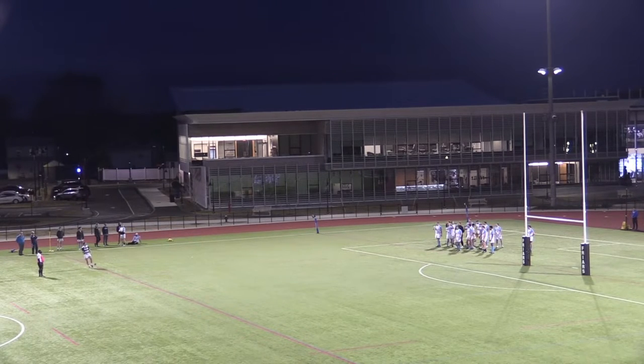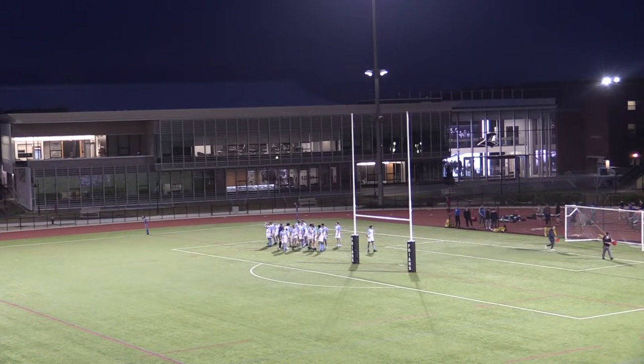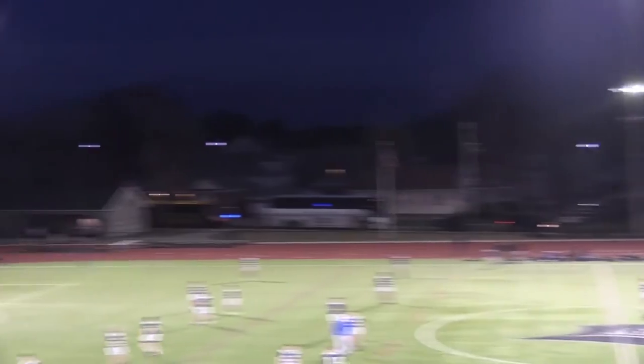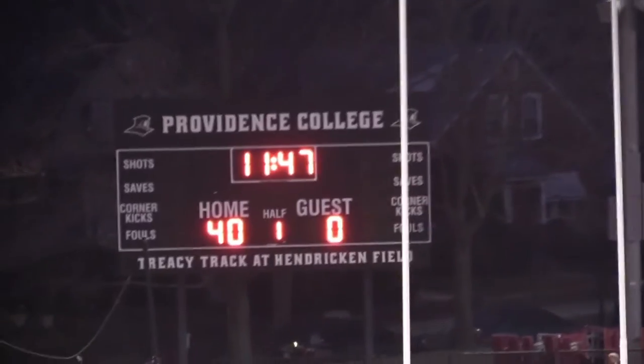Oh, yeah. And it looks to me like URI's bench is pretty empty over there. I think there's maybe one player on the sideline for URI. Yeah, there's a few. I counted. They've got their warm-ups on now. I counted at least three or four. Oh, okay, I see over there, by the 22.